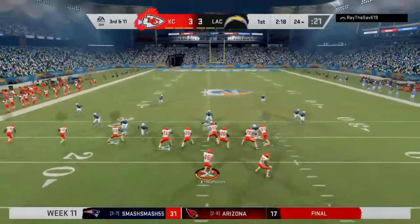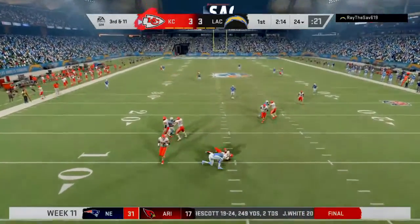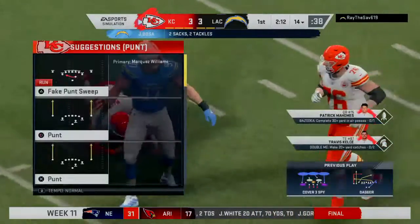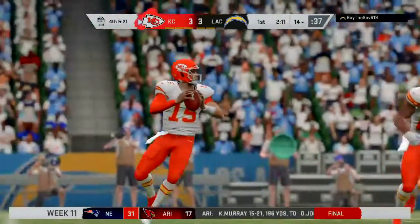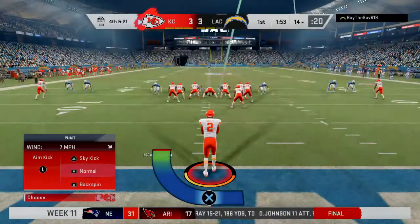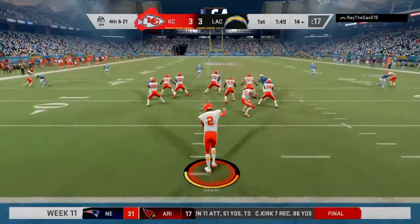An incomplete pass on that last play, and that means they'll need to come up with something here on third down. Nowhere to escape, and he goes down. Joey Bosa in there yet again. What else is new? He continues to rewrite the record book in single-season sacks. On fourth down is Dustin Colquitt to kick this away.